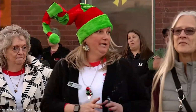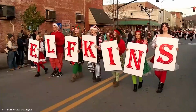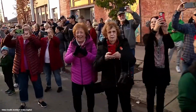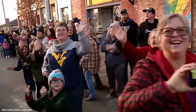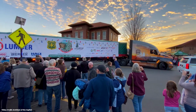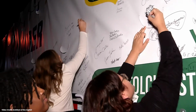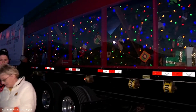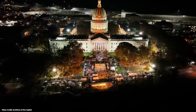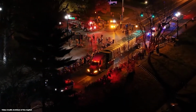Usually, the tree goes on a sort of farewell tour also. It gets driven through several of the local communities where the tree is sourced from, and there are some festivities, celebration, things like that. This is part of the connection to public lands element of the People's Tree. It's a product of our public lands, and it literally touches the hands of countless people on its way to Washington. Foresters, truck drivers, volunteers, bureaucrats, politicians, etc.